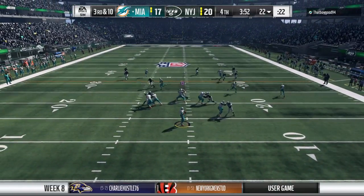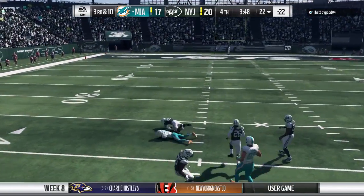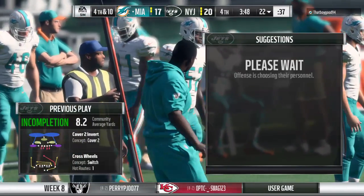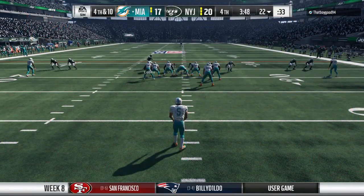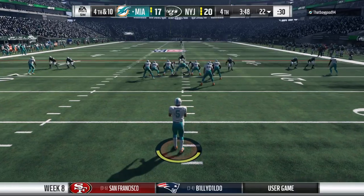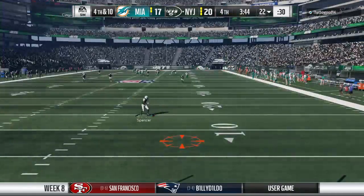On 3rd down, Wilson. He's going to loft one deep over the middle. And that one incomplete. Had some position but couldn't hold on, and it brings up 4th down. The positioning here is key. As a defensive back, you're taught 99% of the time, make a play on the football. But in this case, making a play on the man was all the difference. That's what forced the incompletion.